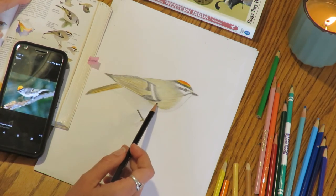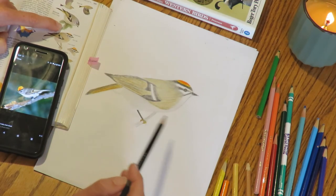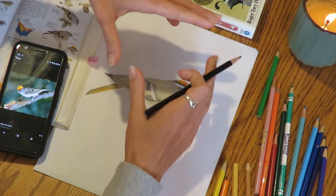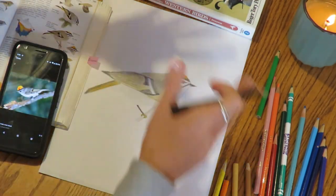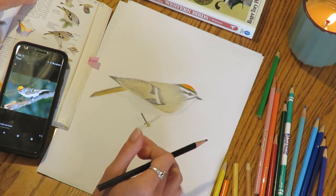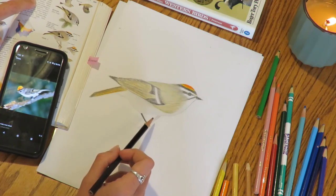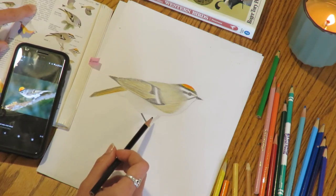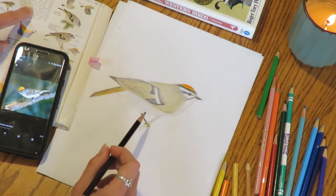Common in mature trees, usually high in spruce and other conifers. I think it'd be kind of cute if I kept drawing with those greens and browns, and maybe tried to put it in a spruce or some conifer, a Douglas fir, and maybe put a pine cone if I turned this into a full color scene, a full portrait. Almost always in small groups of 3 to 8, often mixes with chickadees, creepers, and others, gleans tiny insects from branches, often hangs upside down while foraging, or hovers at tips of branches.